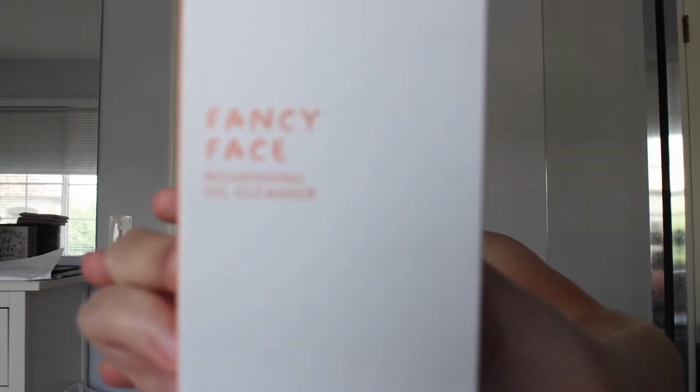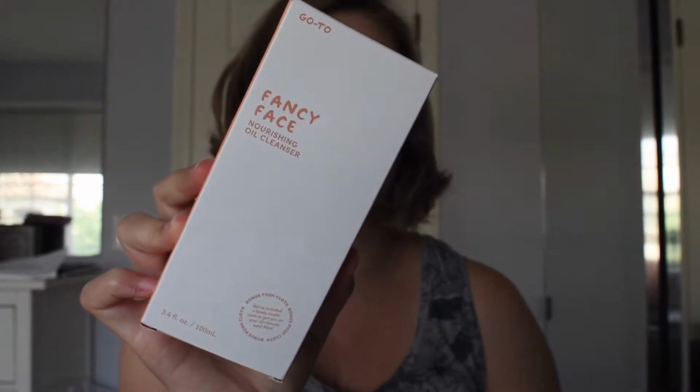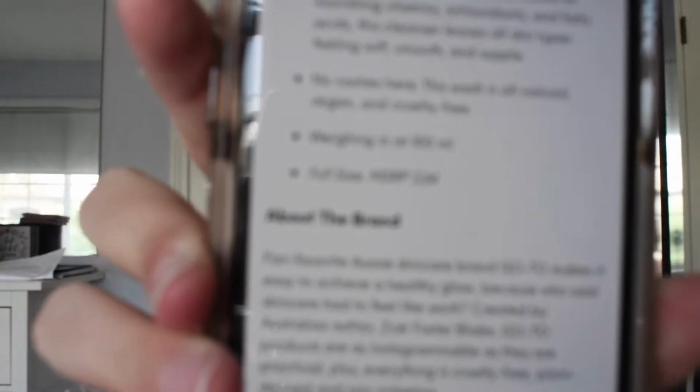The first product that I am pulling out is the Go-To Fancy Face Nourishing Skin Oil. That's what that looks like. I believe this is just kind of an oil cleanser. I have not heard of this brand, but I believe it is from Australia, which is quite cool. We get brands from all over the world. This has a retail of $34, and I did check that on the website, and that is true as well. So that is my third item, and this was one of the items IPSY chose for me.